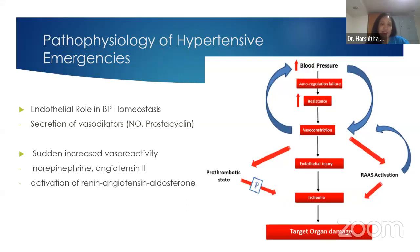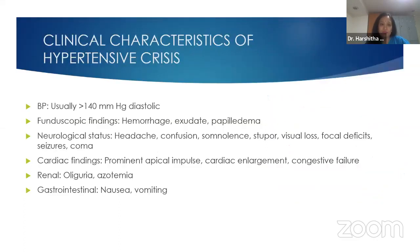What are the general characteristics of hypertensive crisis? Usually the diastolic blood pressure in a patient is above 140. There might be fundoscopic changes such as hemorrhage, exudate, and papilledema. The patient is likely to have complaints of headache, confusion, stupor, might have visual loss, focal deficit, seizures. In the cardiovascular system, you can have cardiac enlargement and congestive heart failure features. There could be reduced urine output. And in the gastrointestinal system, the patient can have nausea and vomiting.